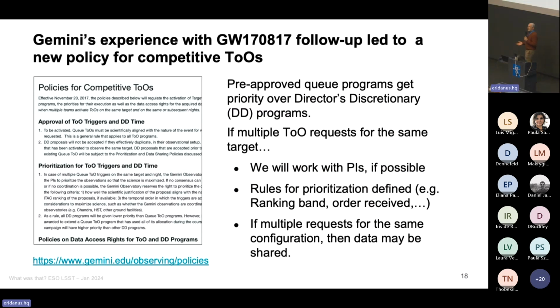So a little bit about policy, which may be of interest. Our experience with first Kilonova follow-up led to a new policy for competitive TOOs. We don't have a single follow-up program. It's like every partner has one or two programs doing Kilonova follow-up, and so they all collide when one happens. So we defined the priority: pre-queue programs get priority of DD.